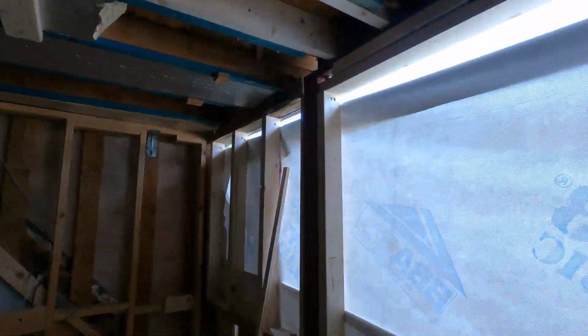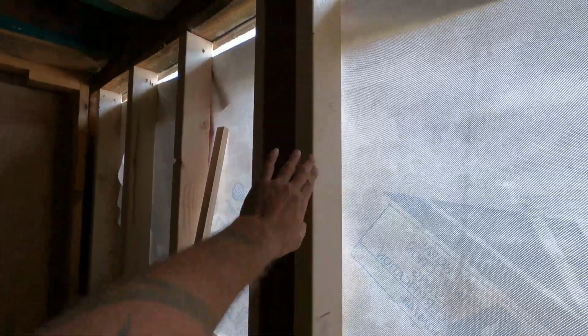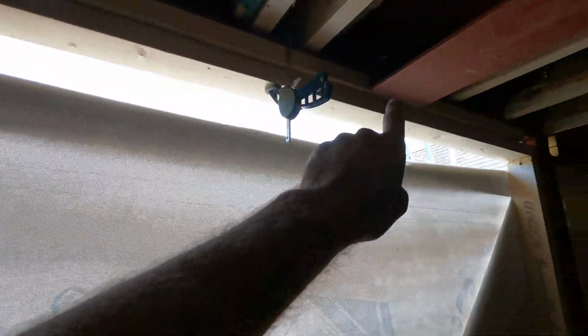Oh, also we put our timber frame on the inside of these steels.